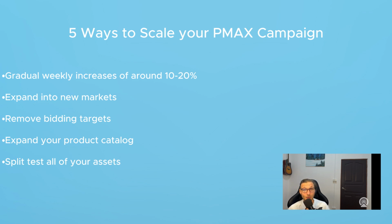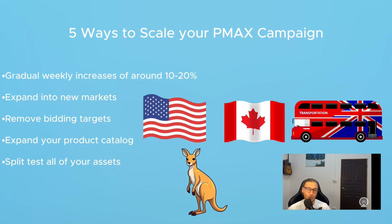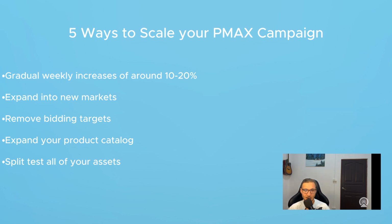Then you want to expand into new markets. If you've maxed out your budget in one market, start targeting new regions. For example, if you're focusing on the US, try it in Canada, the UK, Australia, if you are able to ship there. Next up, as your campaign stabilizes, you can experiment with removing your bidding targets, giving Google more freedom to optimize for higher conversion value and actually just spend your money getting new conversions.